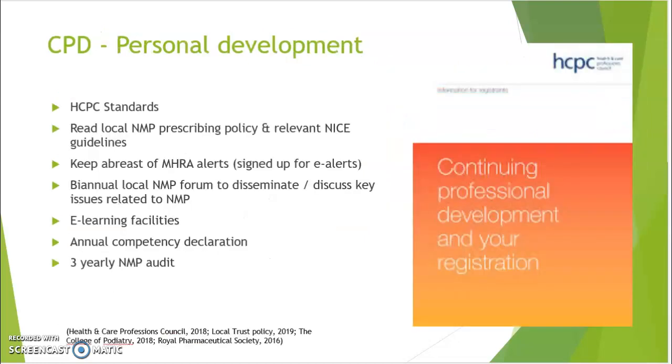As an HCPC registrant, I have both a statutory and professional obligation to actively engage with CPD activities in order to remain registered and provide best care. Moreover, my employer requires an annual competency declaration for prescribing. With this in mind, I have a number of opportunities to meet my obligations.